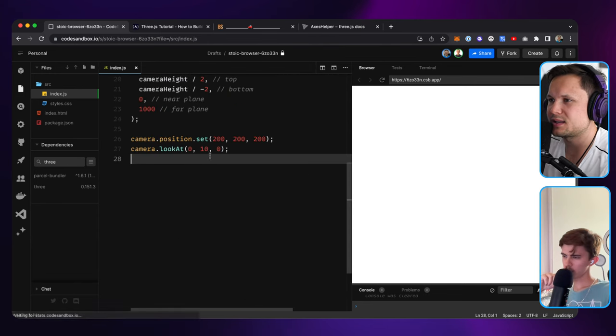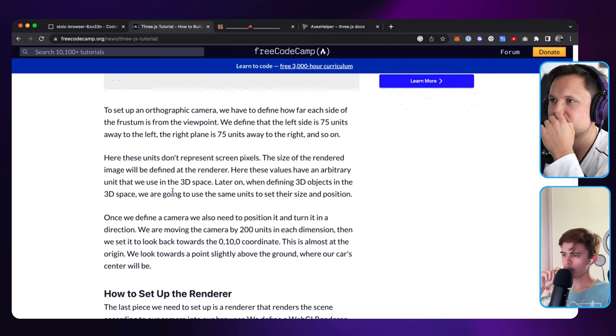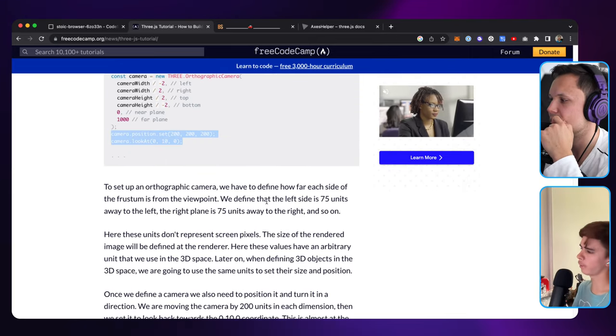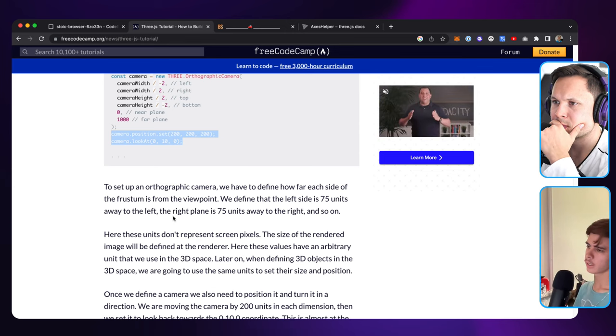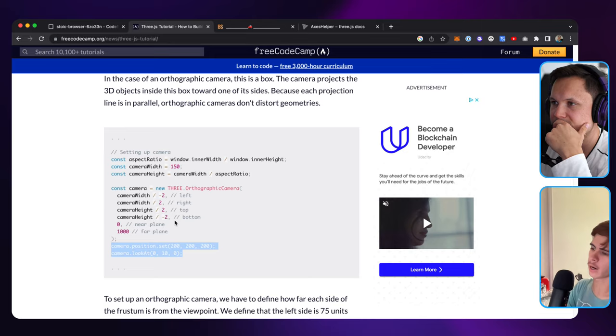Well, I think the best thing is to put this out and then play around with the numbers and see the difference. Exactly, that's how you do it. With Three.js, you just gotta play with numbers and see how things react to understand how it works. Pretty much. I haven't used orthographic too much, but I know it's still a good camera to use.